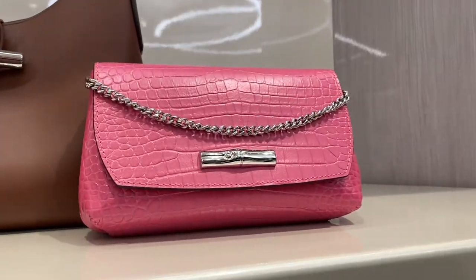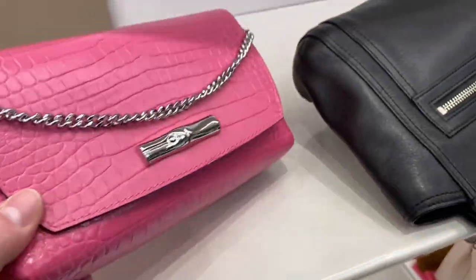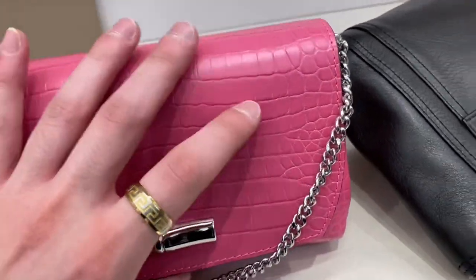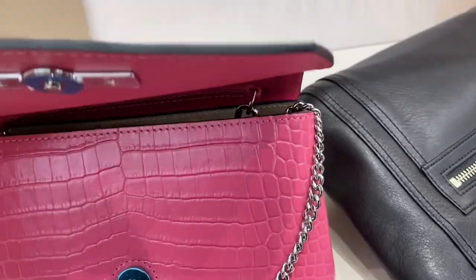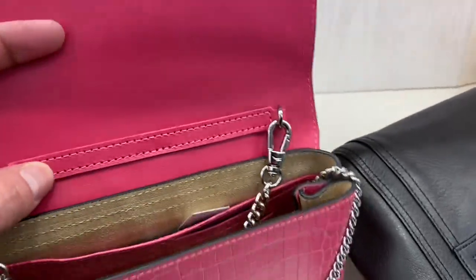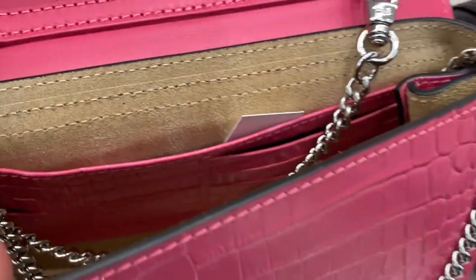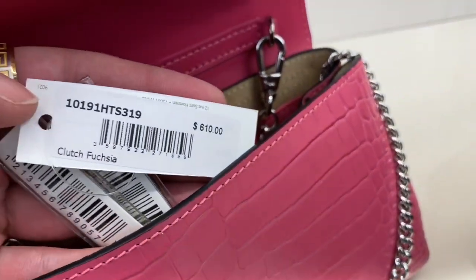And here we got the Rosé Pink Mock Croc Clutch. I love the shiny mock croc that Longchamp does. It's just so beautiful. And the clutch here is really pretty too. Got a beautiful pink hue. Gorgeous inside leather. Nice magnetic snaps. Removable chains. Very nice. Impeccable stitching. $610 for the clutch, though.